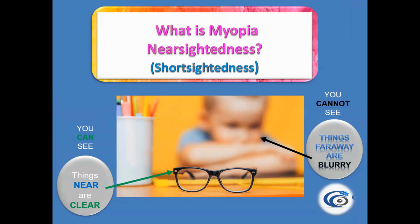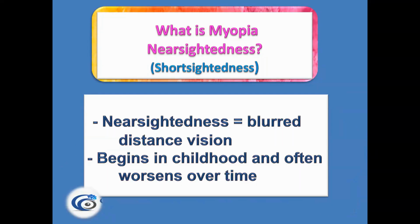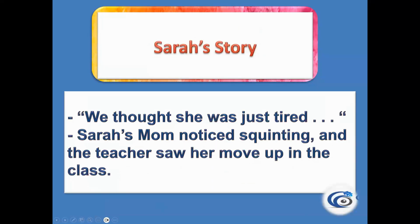Hi, it's Dr. Gall. I'll be talking about myopia and nearsightedness. What is it? Well, when you have myopia or nearsightedness, you can see up close, but really blurry far away. So the nearsightedness, again, is blurring the distance. It's kind of the opposite, but you see better up close. It begins in childhood and often gets worse with time as a child grows.